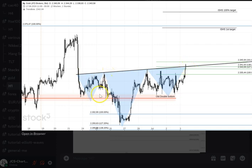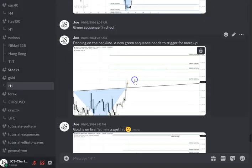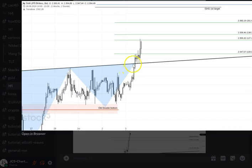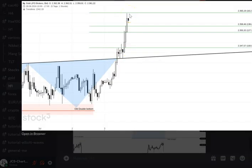Here's also where the inverted shoulder pattern got triggered, and here, for example, we opened another sequence which got hit right on the nose, and then it kind of oscillated between that 100% and that neckline. On the next one, you see there were two reconfirmations or retests on the slightly rising neckline of that inverted shoulder pattern, and then we triggered that sequence and fired all the way up. You see how accurate these work. After they fire, they go very precisely to levels.